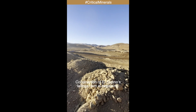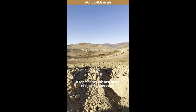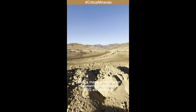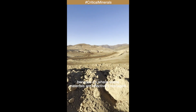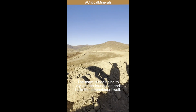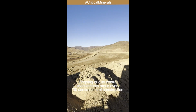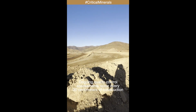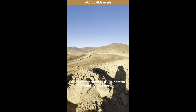Construction of El Espino's tailings dam is beginning. It represents the last stage of the mine process. Tailings management is an important component of ESG stewardship because it's where waste materials are effectively managed. The team is beginning to dig out the foundation and build the embankment wall. Ongoing quality control assessments occur every 30 centimetres of construction to ensure it meets RCF's criteria for stability and strength.